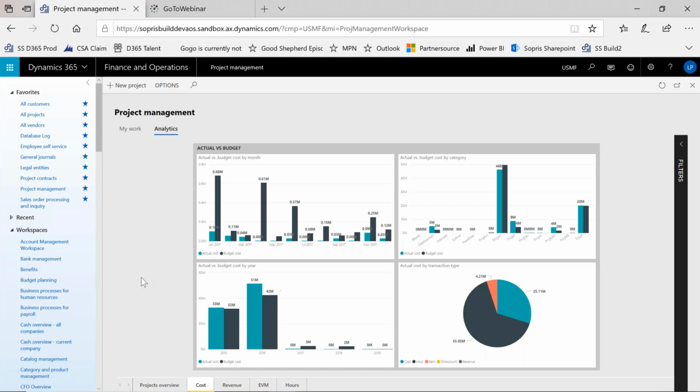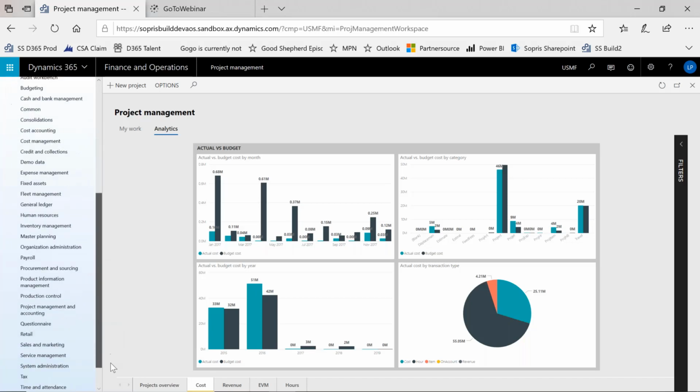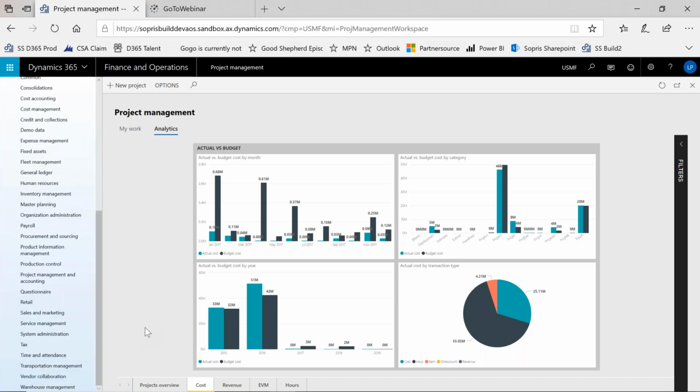The last part of our navigation bar that you see here is our actual modules. You will see that we are a very robust product, very integrated, and we address many of the aspects of most businesses, everything from the GL all the way through to projects, to payroll, to HR.